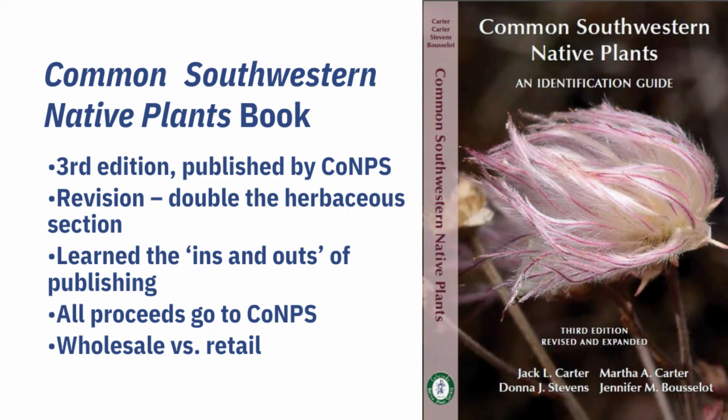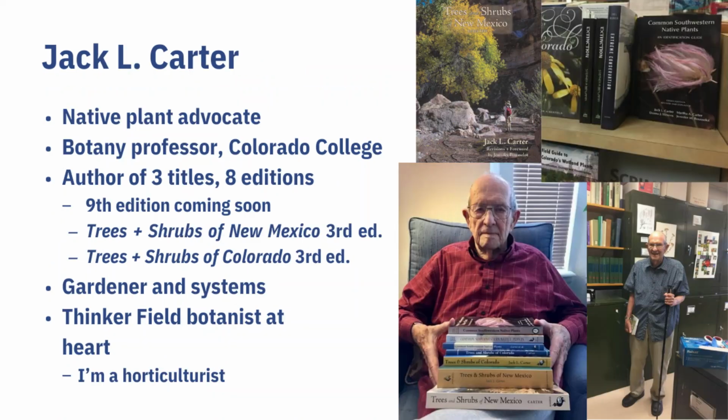All proceeds of this book go to the Colorado Native Plant Society, so it goes to a good cause. They're the ones that fronted the money for it, and they make all of the money. So I'm just an academic, and my husband yells at me because he's in consulting, and he's like, "You just never want to make money." I'm like, "No, I'm an academic."